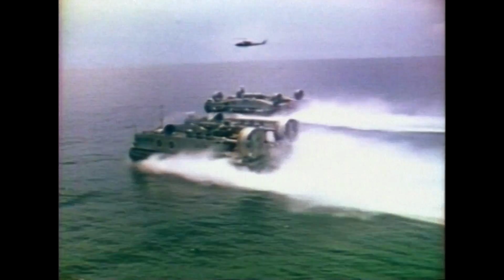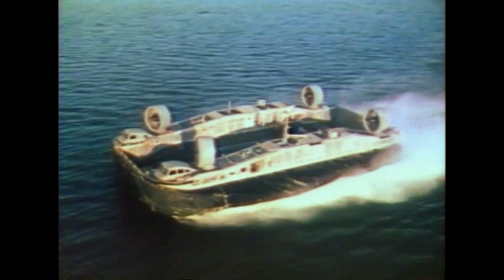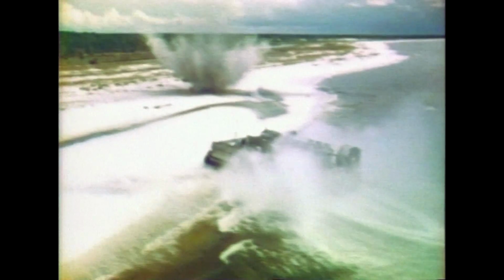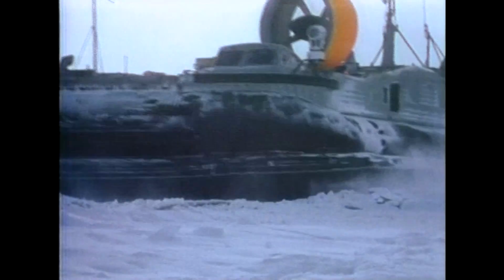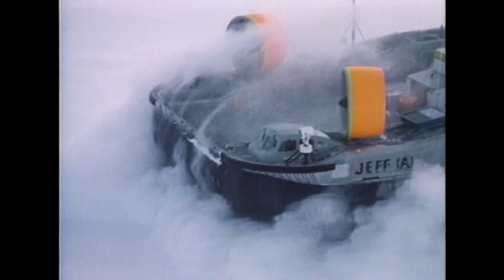But during the 1970s, America took the technology from the British and built the next generation of hovercraft. These prototypes were tested to their limit. The military was impressed with the craft's incredible resilience under fire, and especially with their immunity to mines. They also performed well in the most extreme environments. After years of research and development, these prototypes evolved into the ultimate amphibious machine.